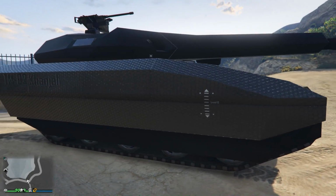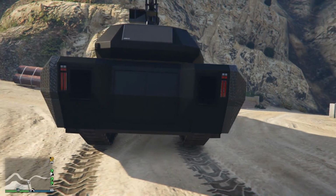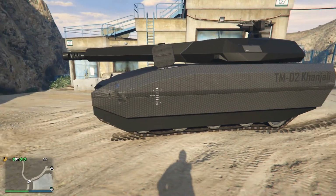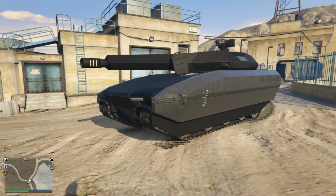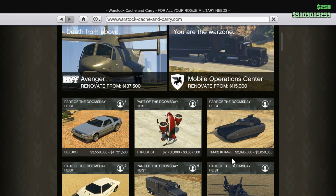So in today's video, I'm going to be showcasing the brand new tank, which is named the TM02 Khanjali, which you can now buy across all platforms from today with the release of the Doomsday Heist update. This of course can be bought from the Warstock Cash and Carry website.